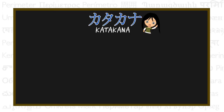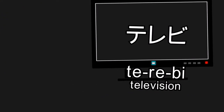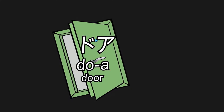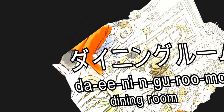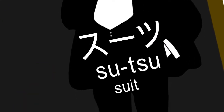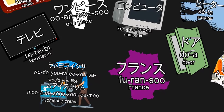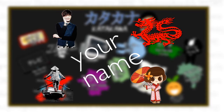Let's look at katakana, the use of foreign words in Japanese. Radio, terebi, One Piece, France, computer, door, seta, Canada, dining room, orange, suits, Brazil. Would you like some ice cream? Okay, that one's a joke. Also, your name is also in katakana. Unless you're Vietnamese, Korean, Chinese, or Japanese.